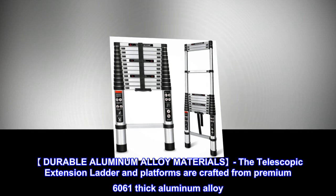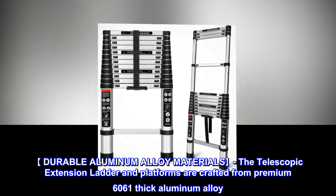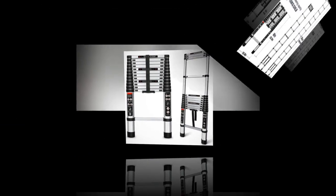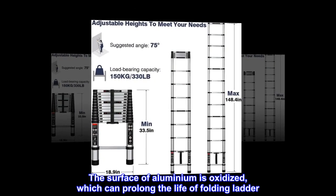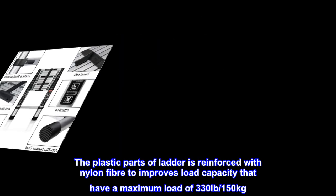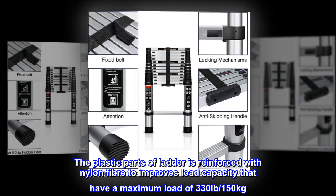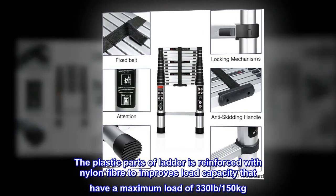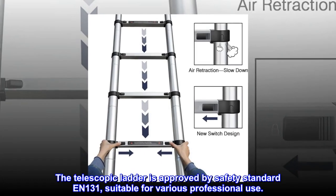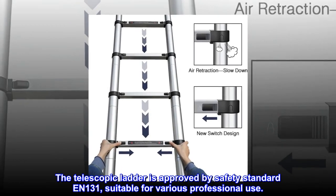Durable aluminum alloy materials. The telescopic extension ladder and platforms are crafted from premium 6061 thick aluminum alloy. The surface of the aluminum is oxidized, which can prolong the life of the folding ladder. The plastic parts of the ladder are reinforced with nylon fiber to improve load capacity, with a maximum load of 330 pounds, 150 kilograms. The telescopic ladder is approved by safety standard EN131, suitable for various professional uses.